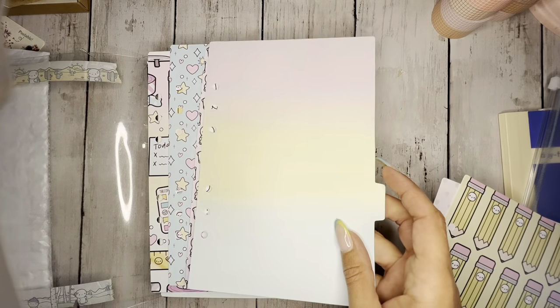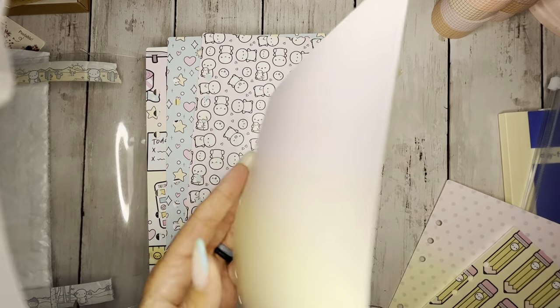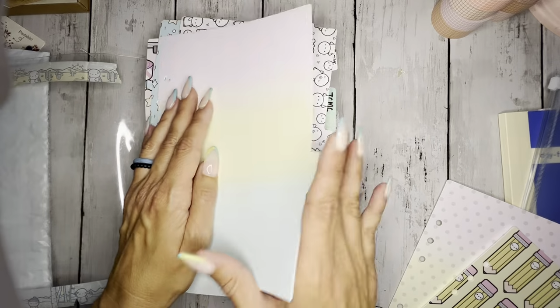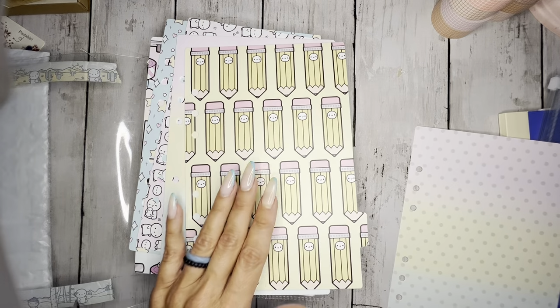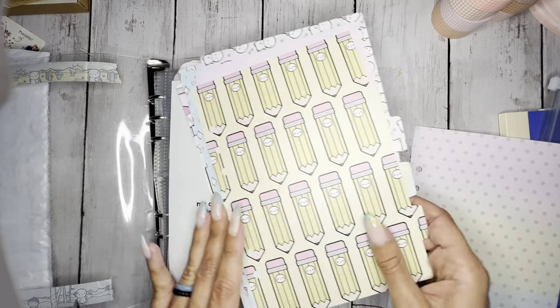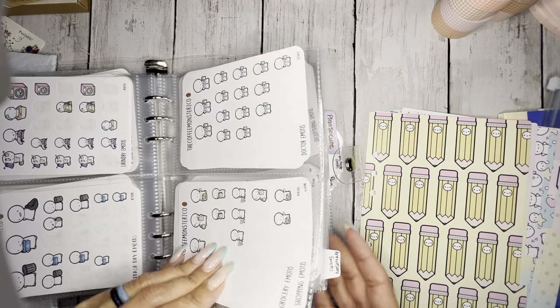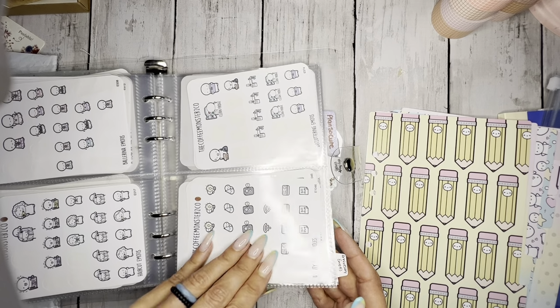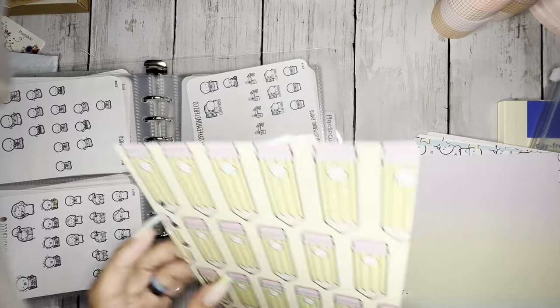And this is so pretty with the rainbow colors. And it is just one-sided, so the back side is going to be white. And some pencils, I love these. I might use something like the pencils for my adulting emoji section, which is basically all the things like doctor's appointments, shopping, cleaning, haircuts, bills, things like that. So I think that might look cute in that section.